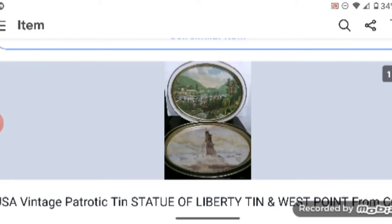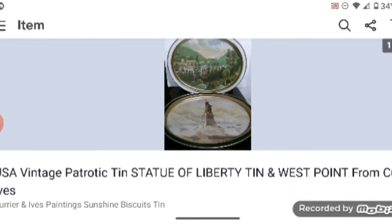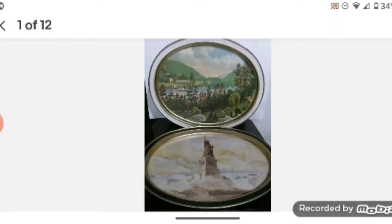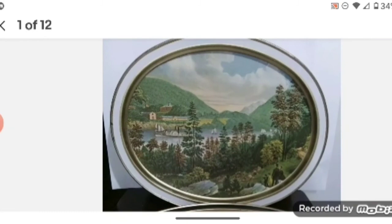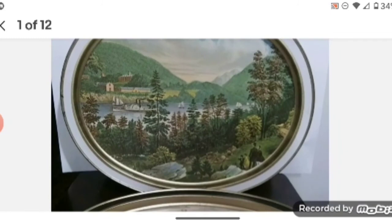Okay. This was a really cool one that sold. And this was made by a company. This is a vintage tin made by a company called Sunshine Biscuits. And they have tons of different tins with these really, really cool designs on them. Now this one is not how it would have originally come. This lid did not match this one. On the lid here we have the Statue of Liberty, and on the back here we have West Point. And this West Point one is from a Currier and Ives painting.